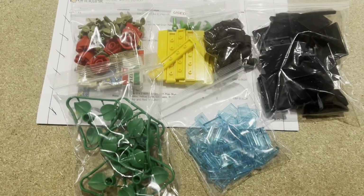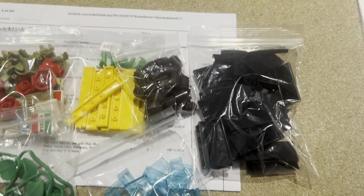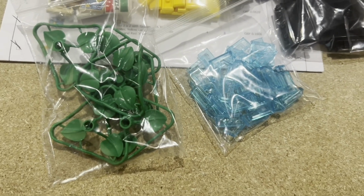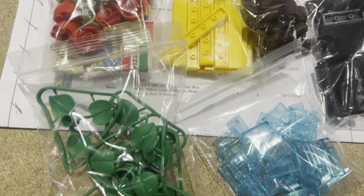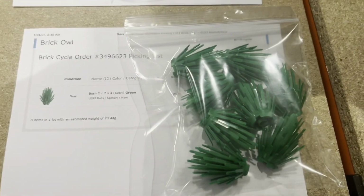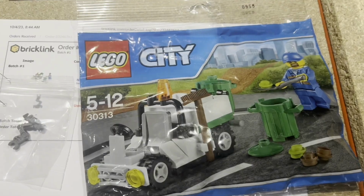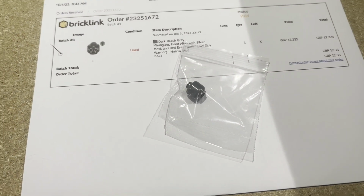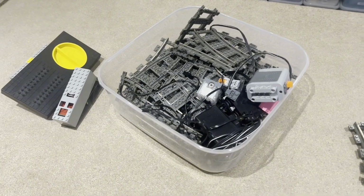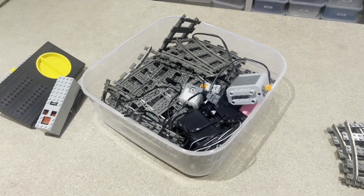And there they are, all picked. Lots of black tile, 2x4s, 1x2, 1x3, 1x4s, 1x2 trans light blue, clear tile, etc. Bushes, leg, and poly bag, and then the head. So I'm kind of just winging today. I'm not making a plan. I'm just going to work on something and then move on to the next thing.